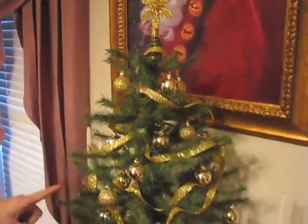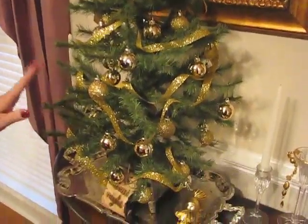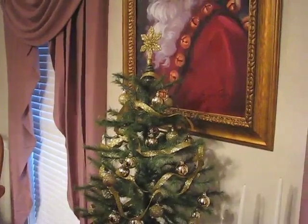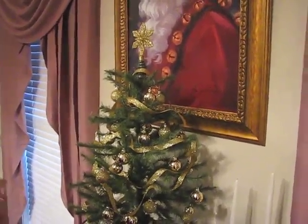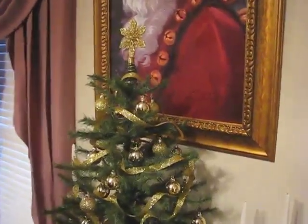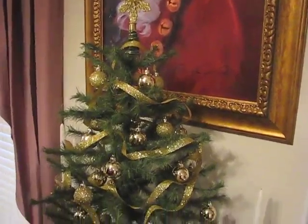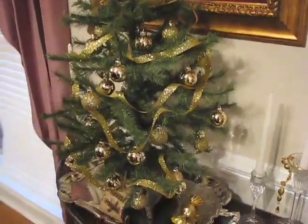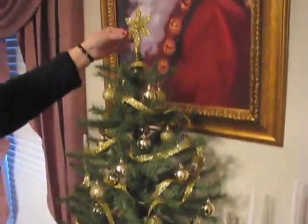This little tree right here, I tried to get Amy to help me with, and we decided this tree was useless. Matter of fact, Amy said, Vince, what should we do with this tree? And he said, throw it away. And I thought, I was reading, I think Southern Living or something, and I saw this little plain tree with nothing but gold ornaments and gold ribbon. And I said, I'm going to try it. And it works. This right here, $1.